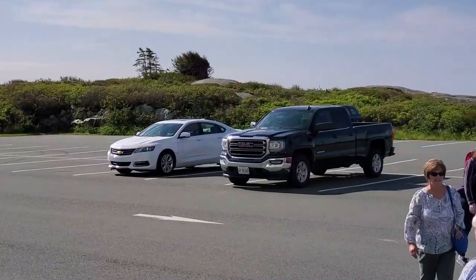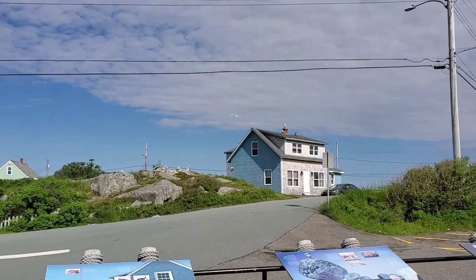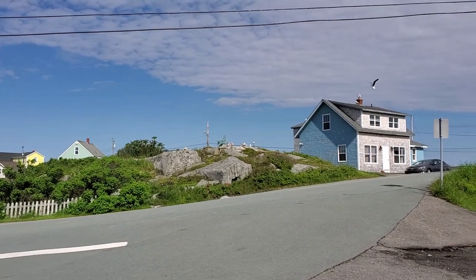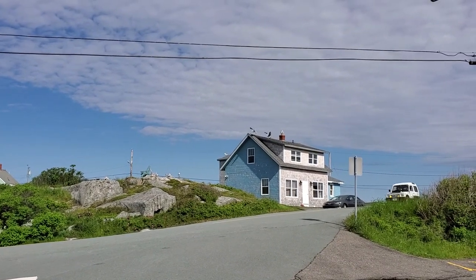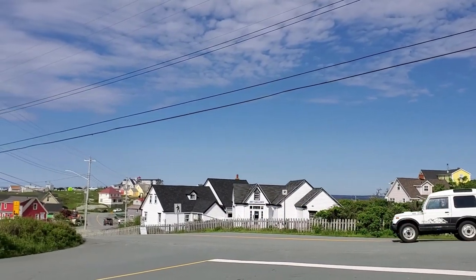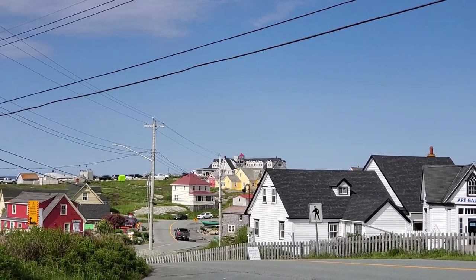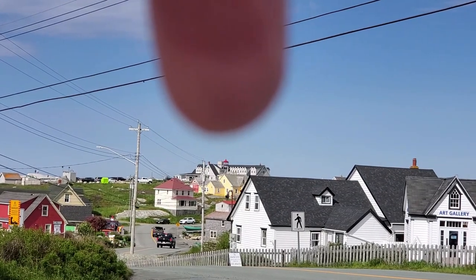Beautiful little place. See the lighthouse just barely right there.